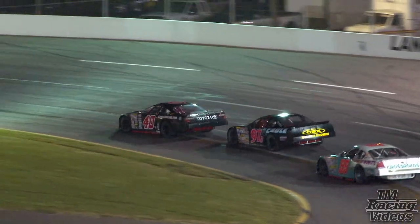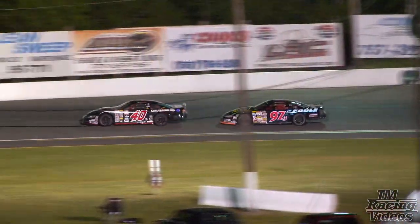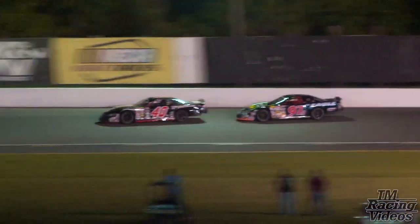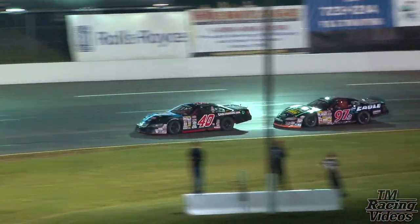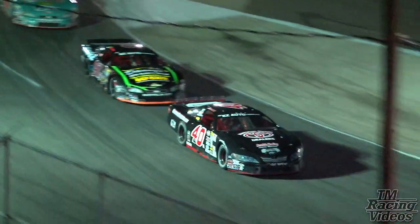A miracle of Greg Edwards. Mark Wirtz is there in the 55 Dunkin' Donuts car too, about 2 car lengths back. He watches these two go at it, knowing if they get together, he's got a great chance to win.